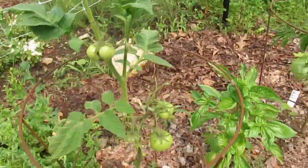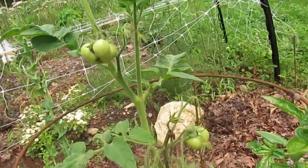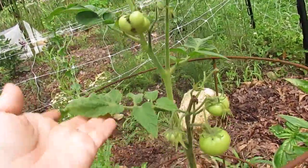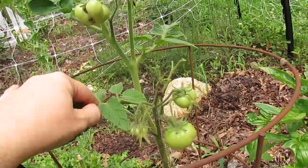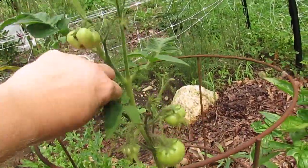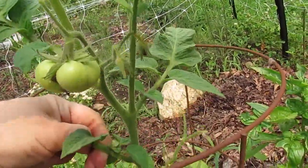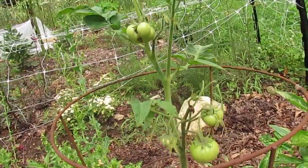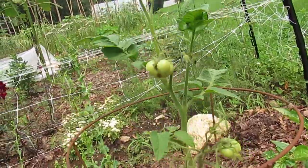Over here we have Sweet Scarlet Dwarf, and we actually have 4 tomatoes right now on this one. Not a lot of foliage because I went through and tried to take off everything that was showing signs of disease. Now, I don't want to take everything off, obviously, but Sweet Scarlet Dwarf has seen better days.